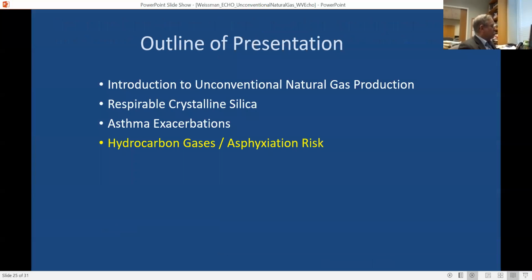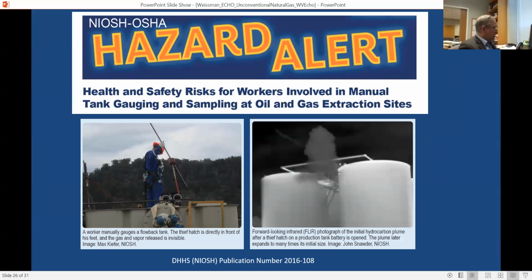Okay, so now I'll talk a little bit about hydrocarbon gases and asphyxiation risk. Next slide. So an additional inhalational issue that's come up with unconventional natural gas production is the concern of asphyxiation due to low oxygen environments related to checking the tanks that either include product or include the waste gas water. And you can see on the left-hand side a worker, again, at a thief hatch where he's manually gauging a tank. So he's got that pole in his hand and he sticks it through a hole at the top of the tank, and that's how they check to see how much fluid is in the tank.